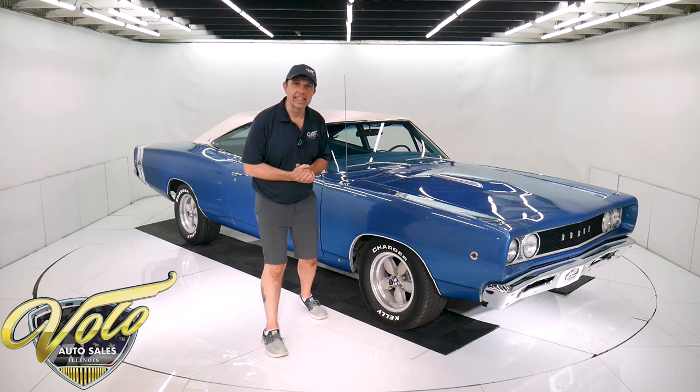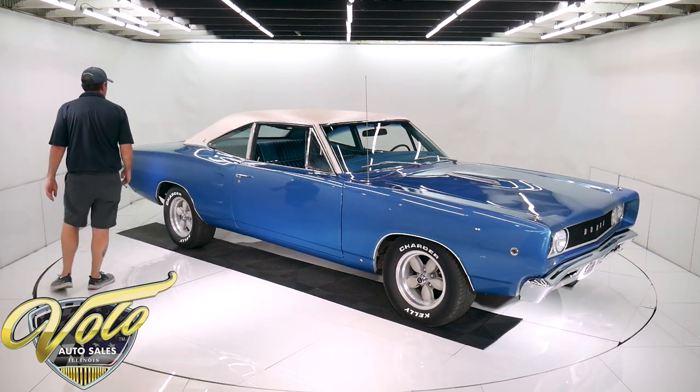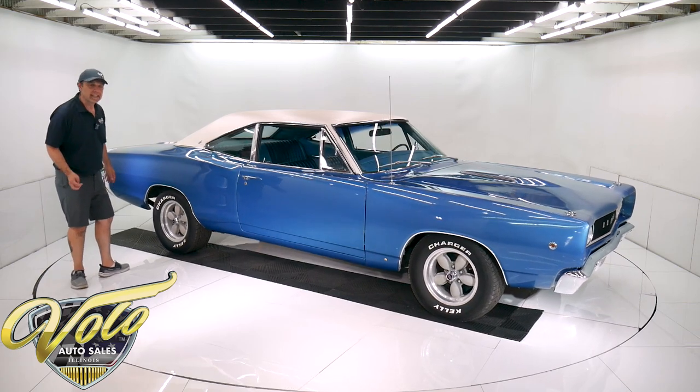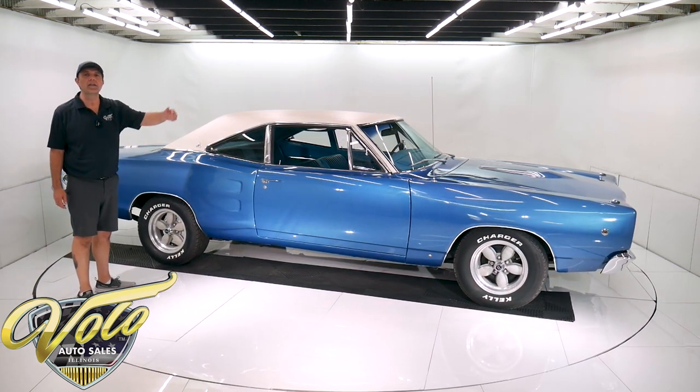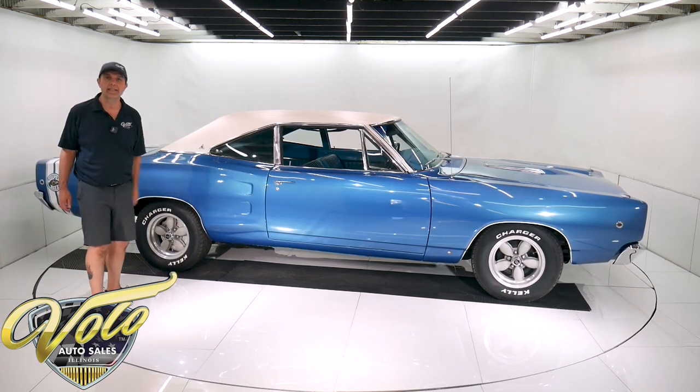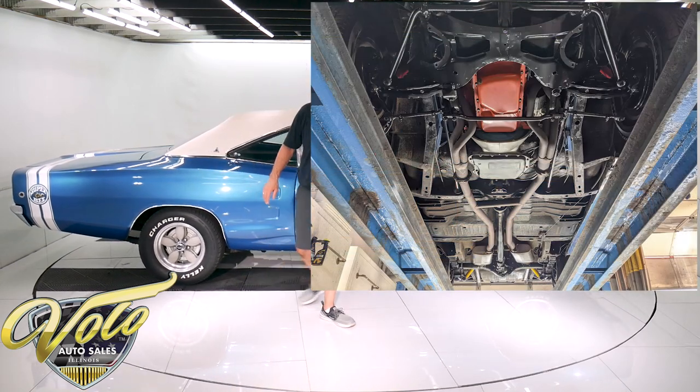Let's go get stung in this Super B. I had a body man advise me on this car, and it's a rust-free car. The underneath is virgin metal, never even been spray painted since it left the factory. It's all original metal, frame rails, floors.